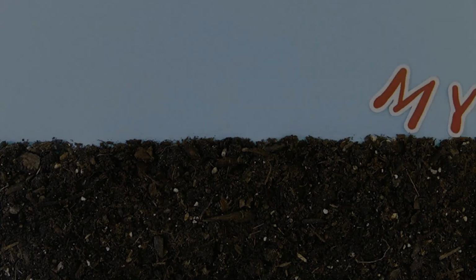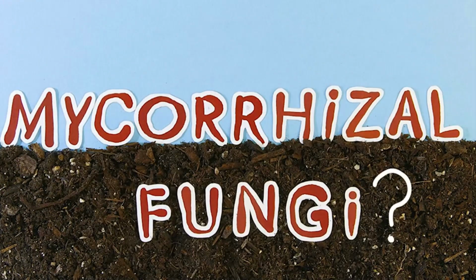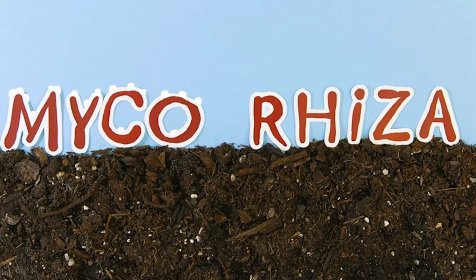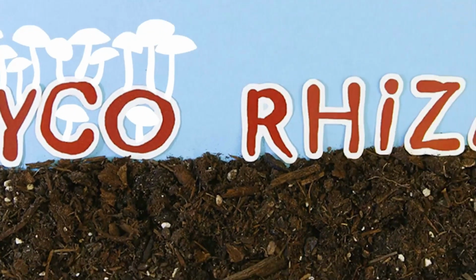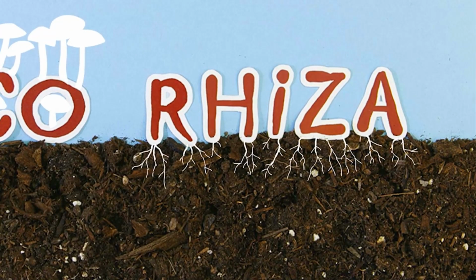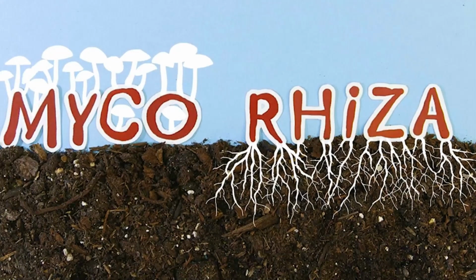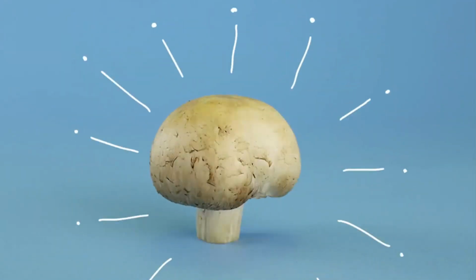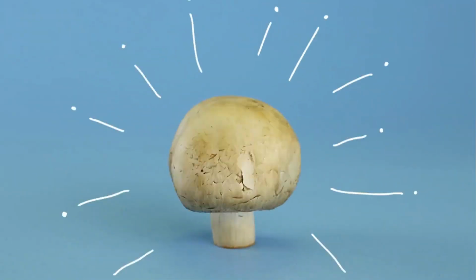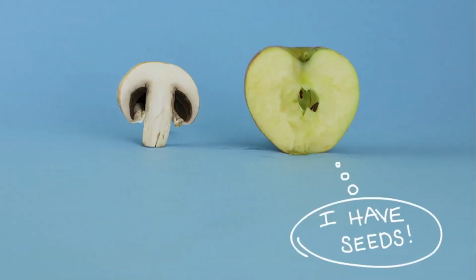You may have heard the term mycorrhizal fungi, sometimes called mycos, in recent years, but what exactly are they? The origins of the word offer the simplest explanation. Myco comes from the Latin word for fungus, and rhiza is Greek for root. These fungus roots can be greatly beneficial to gardeners. Mycorrhizal fungi belong to the same group as mushrooms, the fungus kingdom. A mushroom is similar to an apple. It is the fruiting body of a larger organism.